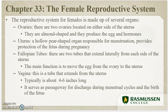So 33 is focused on the female reproductive system, which primarily consists of the sex organs, the ovaries, and some accessory sex organs such as the uterus, fallopian tubes, vagina, vulva, and breasts. So let's take a look at each of those a little bit more so you can have a better understanding of each part of them.